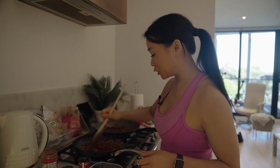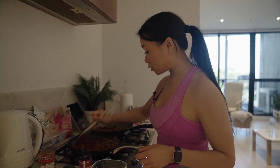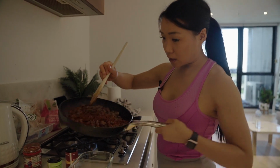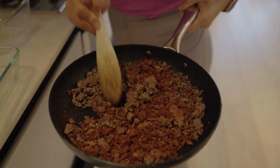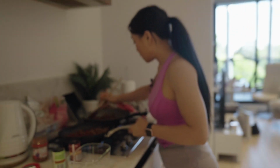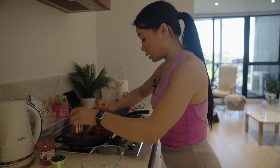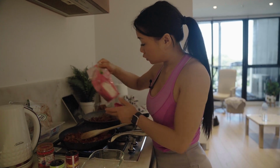So because of the intermission, it sort of cooled down, but no worries, no stress. We are going good with this meal prep. So as you could see, I've added in the paprika just to give it that red color. So I pop that in. Then add a little bit of the seasoning. Add a little bit of salt. So simple.